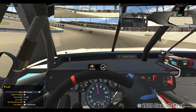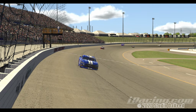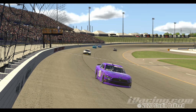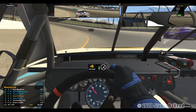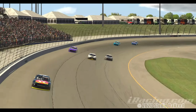17 laps to go and I have to pit. In 4th. Lap 87. We're on 87. Well, I don't know who this guy behind me is, but he just came up out of nowhere. I can tell you the lap down.